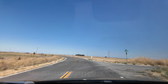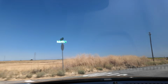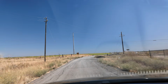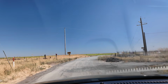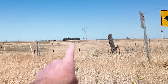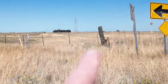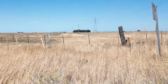this is it. This is Bunker. I don't know if this was ever actually a community or if it was just a rail station. I don't know. But we're looking for the old right-of-way. And there it is. You kind of see the towers here off to the side. It's right through here. See this post right here in front of us? Right there. Look to the left of it. There's the old right-of-way right there.